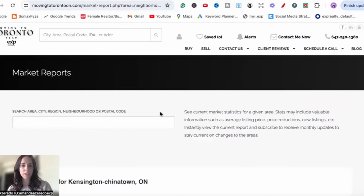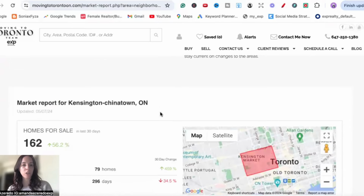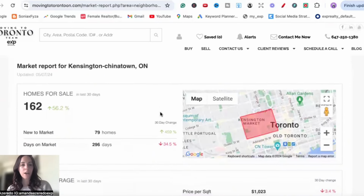Go on my website and I've opened up the Chinatown market report. Now, specifically what comes up on the MLS, they actually put Kensington Market and Chinatown together because they're two neighborhoods right next to each other. So it's actually categorized together. So these numbers are in conjunction with the neighborhood of Kensington Market as well as Chinatown.